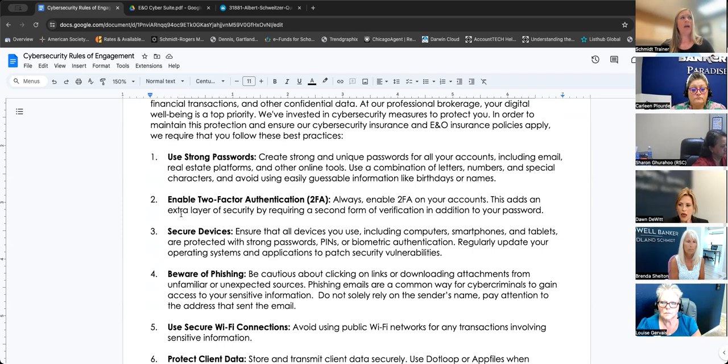RSCs. So as you can see here, it does say that in order to maintain our protection for our insurance, we do need to ensure that our best practices are followed. So we all know we love our independent contractors, but they're just that, they're independent contractors. So we give them a Google Workspace email account to every agent that wants one. However, they can choose to use it or not use it. But every situation is vastly different.